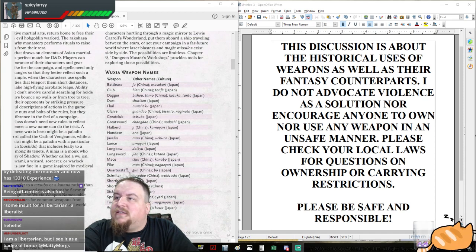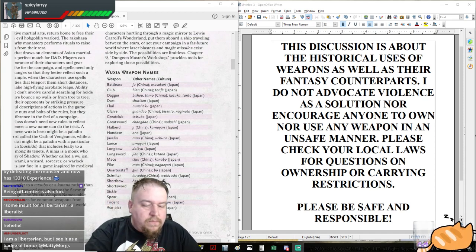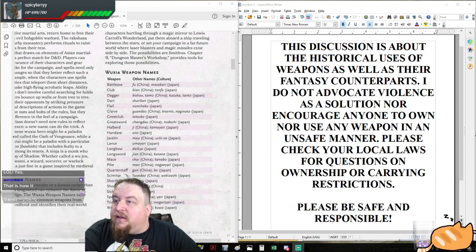Plunder Loot says, a lion jumps out in the plains, 10 and 8. Well, you got it. Plunder Loot defeats the lion. Yay, I win. Being off center is also fun.